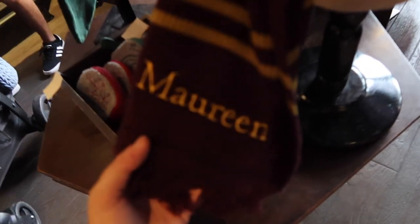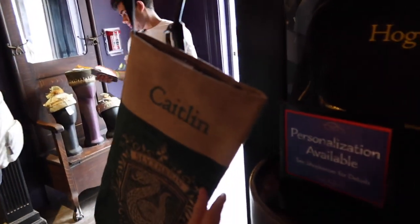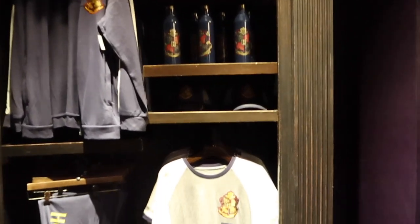So you can see like this Gryffindor scarf has Maureen's name on it. And then they've also got bags personalized, even stockings. So it's a very great gift to give for the holidays. Now, robes are not the only thing they sell in here. They've also got lots of apparel. They've even got Hermione's dress from the Yule Ball.